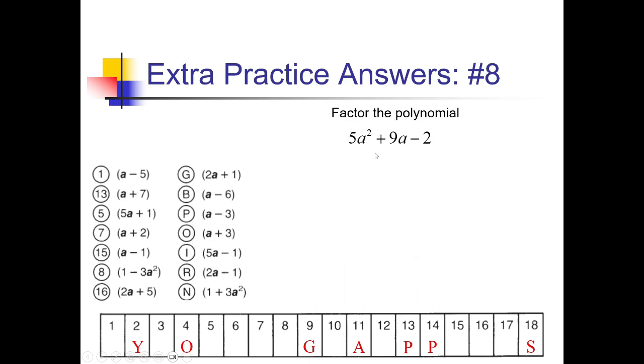For number 8, this is going to be a good candidate for the AC method. So 5 times negative 2 gives me an AC of negative 10. So then I'm looking for factors of negative 10 that add up to 9. Well, 1 and 10 works if I have negative 1 and positive 10. So I'll split this up into negative A plus 10A for that 9A term. Now using some grouping, we can take an A out of the first 2 terms. Leaves me with 5A minus 1. For the next 2, I'll take out a 2, leaving me again with 5A minus 1.